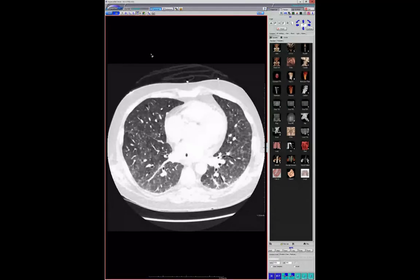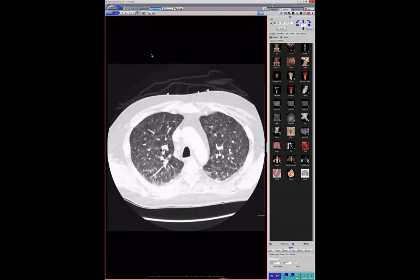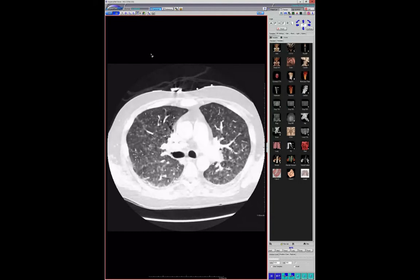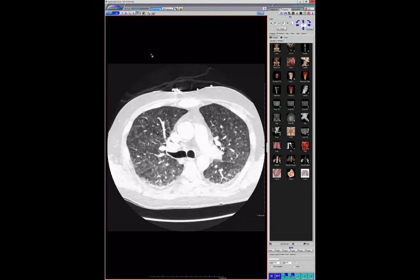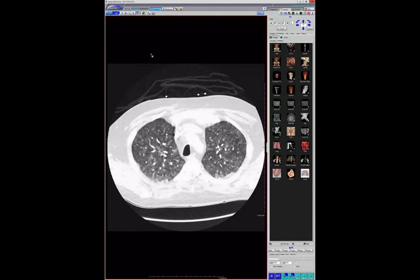But this is hyperinfection syndrome, right? Where they overwhelm the GI mucosa. And so this is all hematogenous seeding of the lungs. Yeah, that's what I'm saying. These are all within the vessels, presumably. But I have not seen this pattern before.